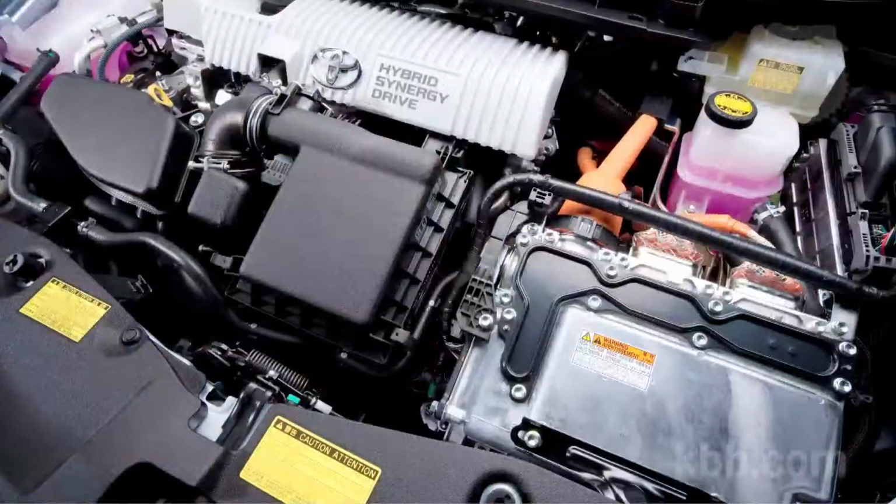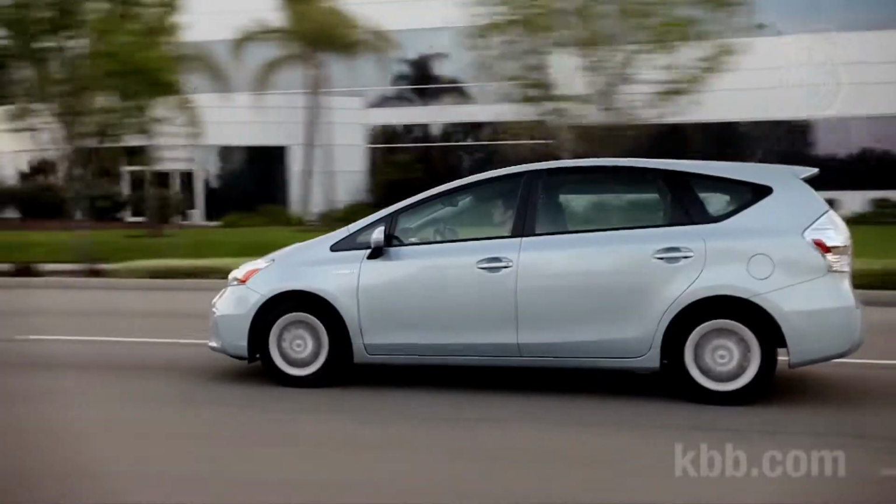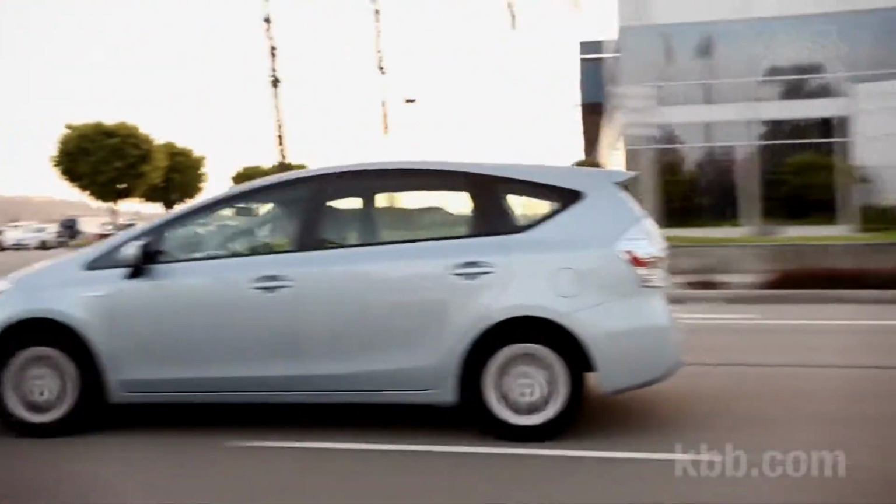Since both vehicles share the same hybrid powertrain, we can't be surprised that the weightier Prius V is slower to accelerate. 0 to 60 times take a leisurely 10.4 seconds, while the Prius V tops out at 103 miles an hour versus the Prius's 112. Keep all of that in mind if Johnny Tran ever challenges you to a street race.